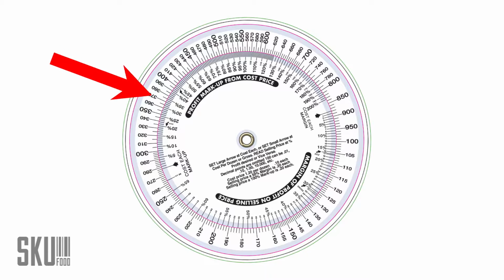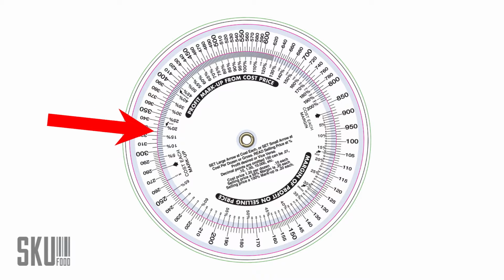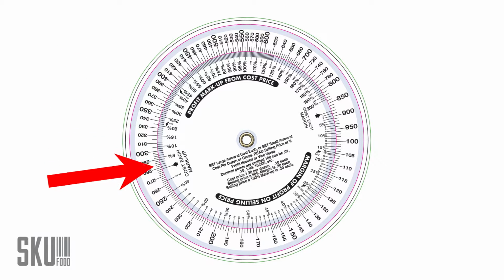And then you're going to follow backwards, or to the left, to the cost each markup arrow, and it will tell you that $2.78 is going to be the cost price. So assuming the retail price is $3.75, the markup is 35%, the cost will be $2.78.